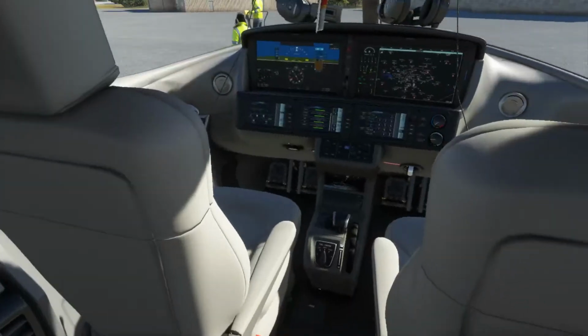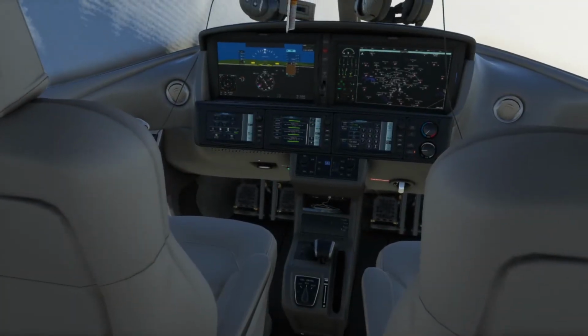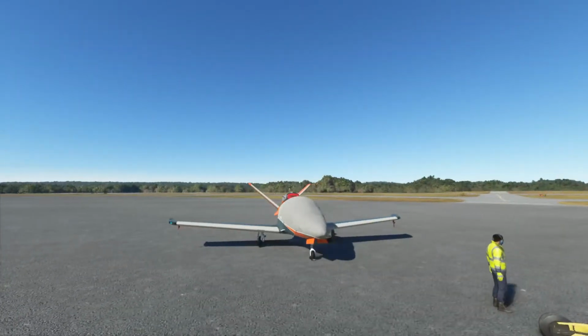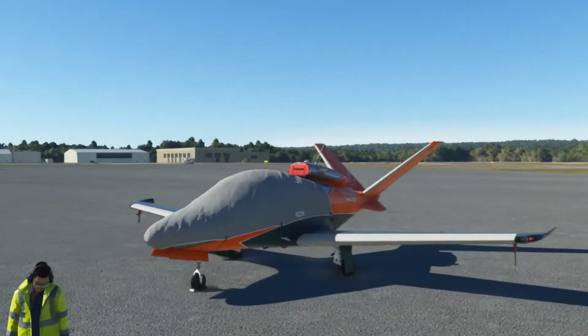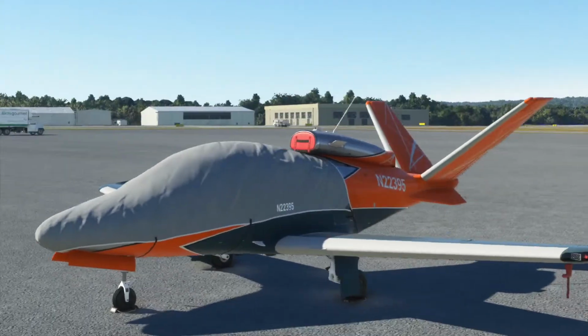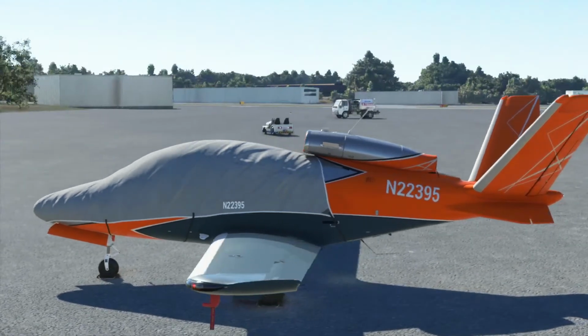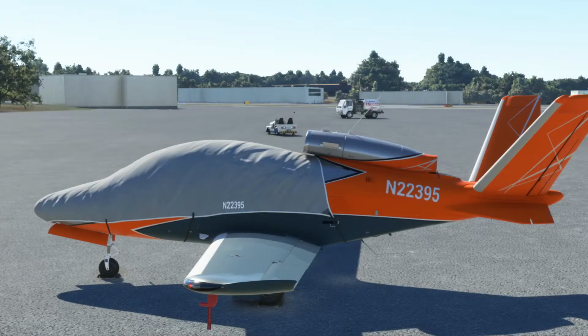Fun sounds. Oh, there it is. So, oof. I've been getting lag spikes out of nowhere. Not entirely sure why. But that's the storage cover, and here is where the attention to detail is amazing, because this tail number that you see is not actually a part of the aircraft. That's the custom tail number.